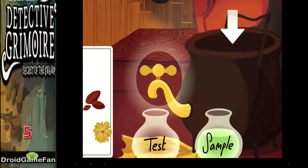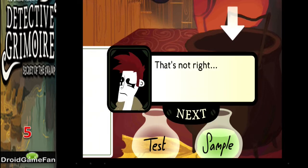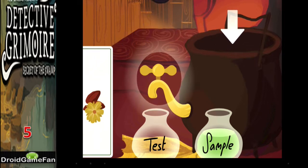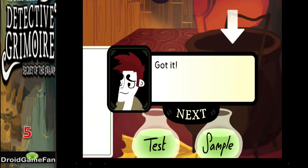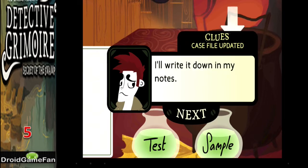Come on. Now I can do it. Okay. That's not right. Yeah, I put the yellow and blue in there. I don't know why this thing's not working. Okay, yellow, blue. Yeah. Got it! Now I know what that liquid consists of. I'll write it down in my notes.